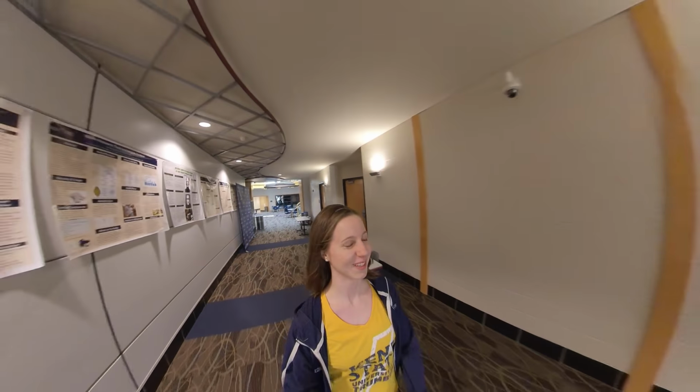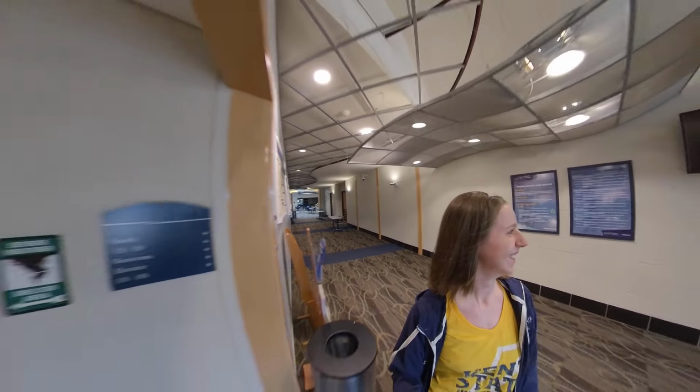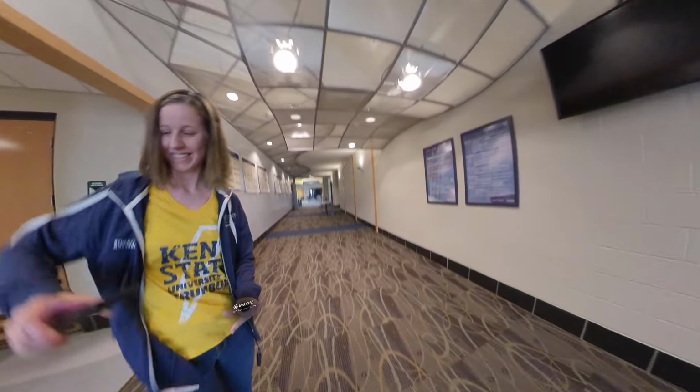We are headed back out towards the front door now of the Science and Technology building. You'll notice some research posters on the wall. This is an event that takes place every spring.